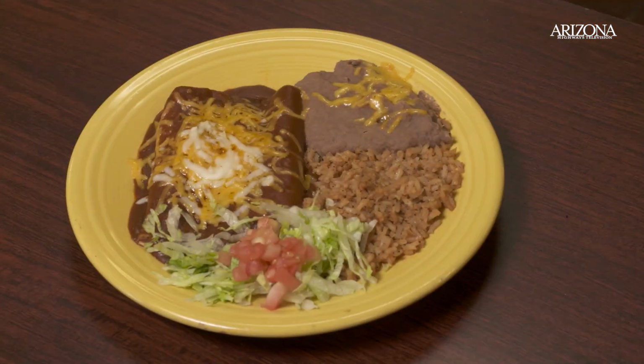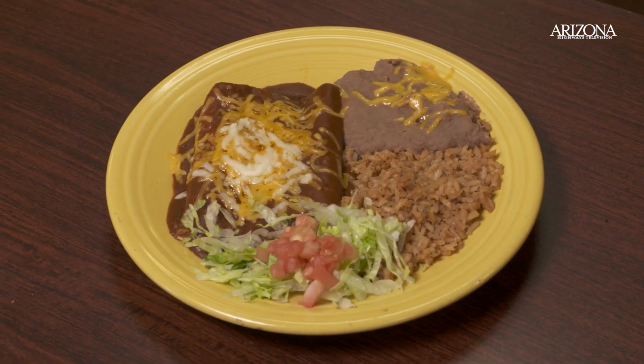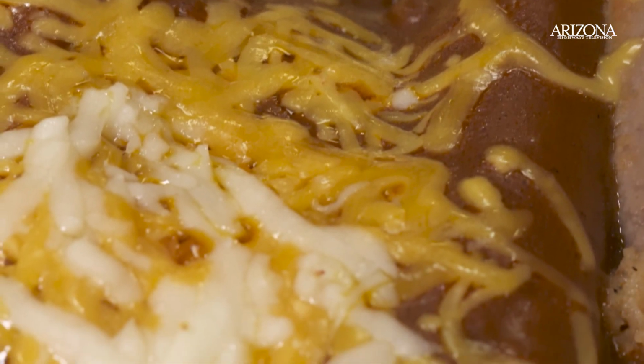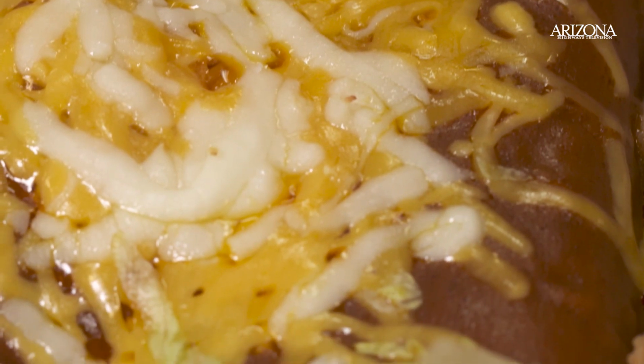Liz's enchiladas are one of the best. Of course, I'm Liz, so it's made with cheese. Red sauce, it's a red homemade sauce. It has rice and beans, cheese on top. That is my favorite plate. I know her recipes go back a few generations, so that's great. You know, it's tried and true.